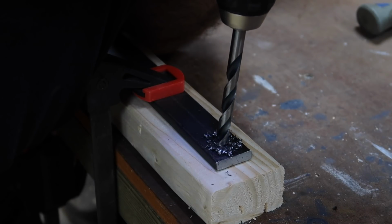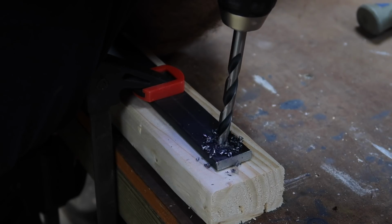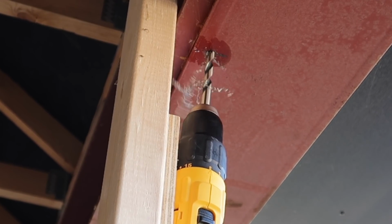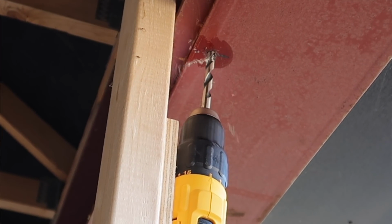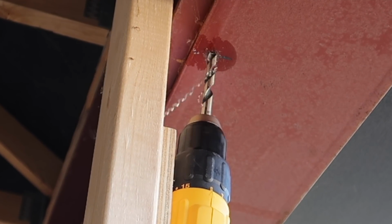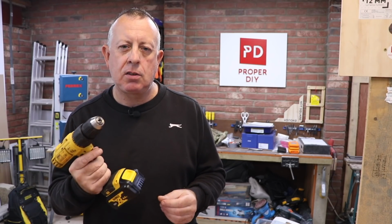If you saw my how to drill through steel beams with a cordless drill video, you'll see that it's absolutely essential to drill at a slow, steady speed. Drilling into steel fast is a sure way of creating heat and blunting your drill bits very quickly. So secondly, being able to slow down the rotation and control it means that we can use this as a cordless screwdriver in a controlled way.